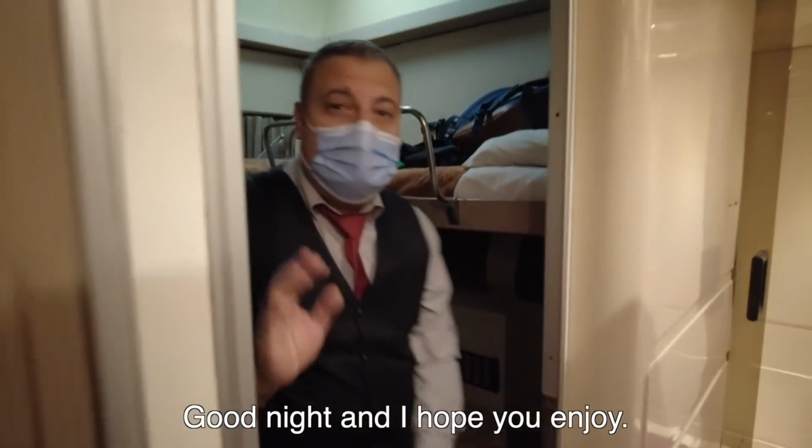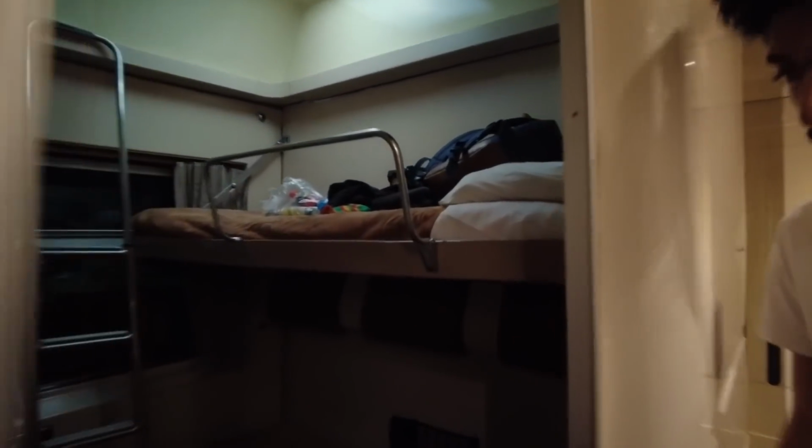All right, guys, so now we're turning the lower bed into a bed. Ahmad is gonna help us, and we're very thankful. Whoa. Night, and I hope you enjoy. Shukran. Thank you so much. Now look at that. We got the ladder up to the upper bed, and we got the lower bed. Perfect.